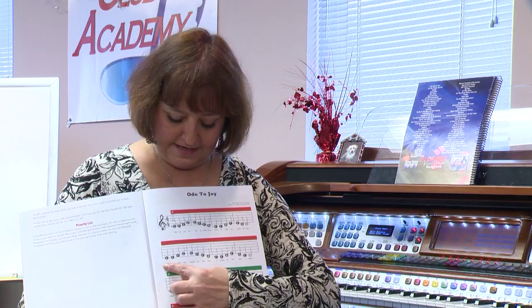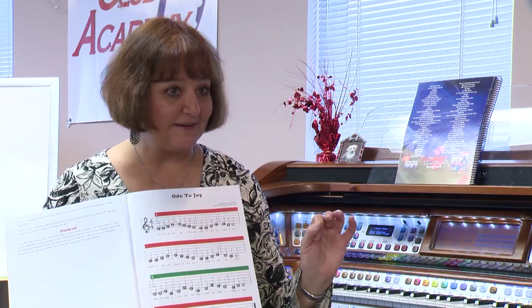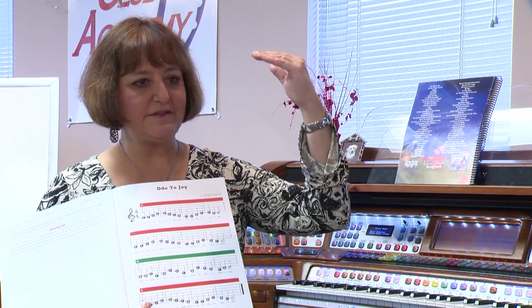And then you have your notes on the staff, and it goes across like this. This is the treble clef, so everything following is your right hand on the upper keyboard. And the names of the notes appear directly on the notes. And since we are adults that take this class, the notes are larger and easier to read. There's new concepts. Every week we add something new to it.